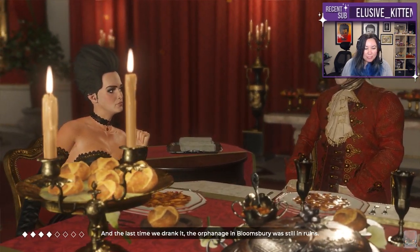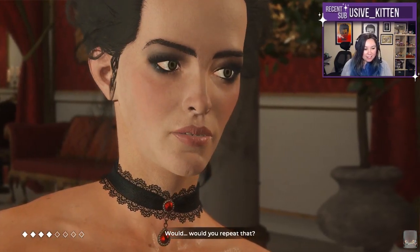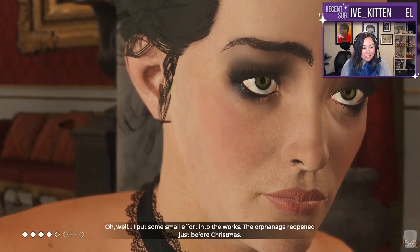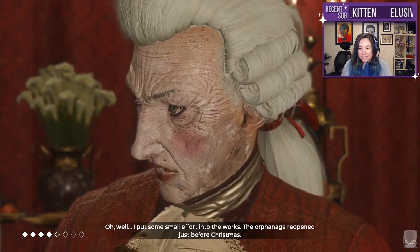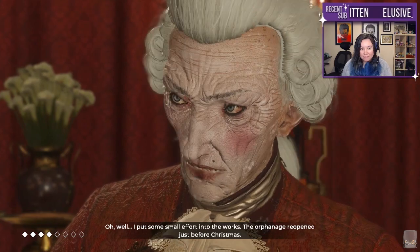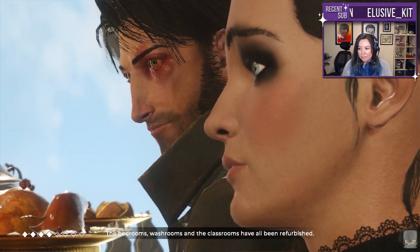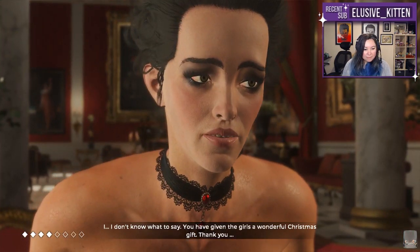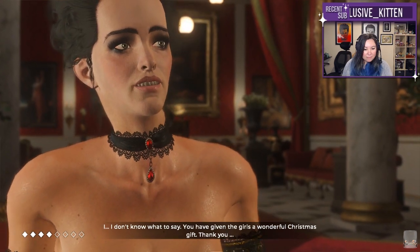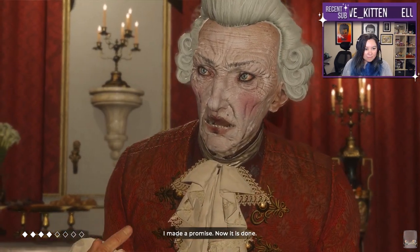And the last time we drank it, the orphanage in Bloomsbury was still in ruins. Would you repeat that? Oh, well, I put some small effort into the works. The orphanage reopened just before Christmas. The bedrooms, washrooms, and the classrooms had all been refurbished. I don't know what to say. You have given the girls a wonderful Christmas gift. Thank you. I made a promise. Now it is done.